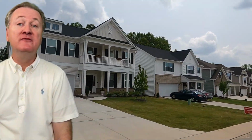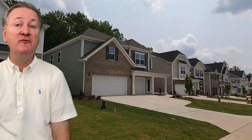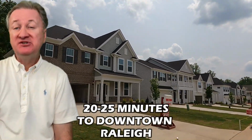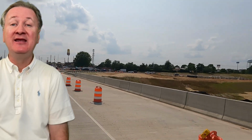This community is really convenient. You're only going to be about 10 minutes from downtown Clayton and around 10 to 12 minutes from the White Oak Crossing Shopping Center. You can be in downtown Raleigh from here in about 20 to 25 minutes. Just down the street from here is the Cleveland Crossroads area where NC Highway 42 connects with Interstate I-40. Over there you're going to find tons of shopping, dining, grocery stores, pretty much everything you're going to need on a day-to-day basis.